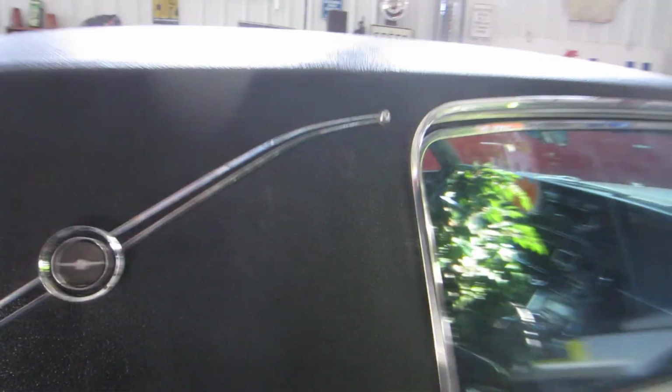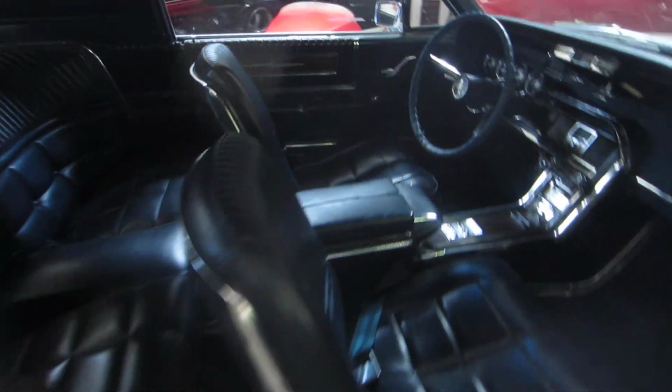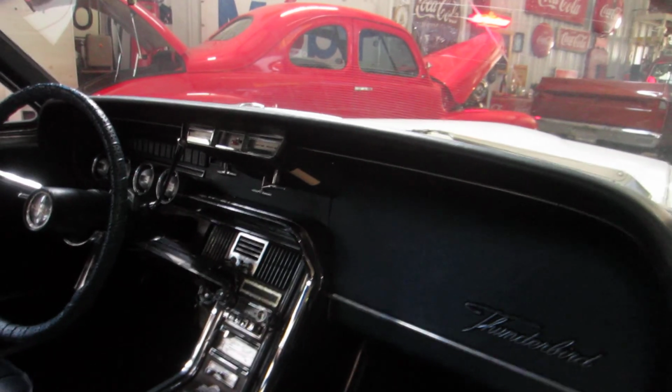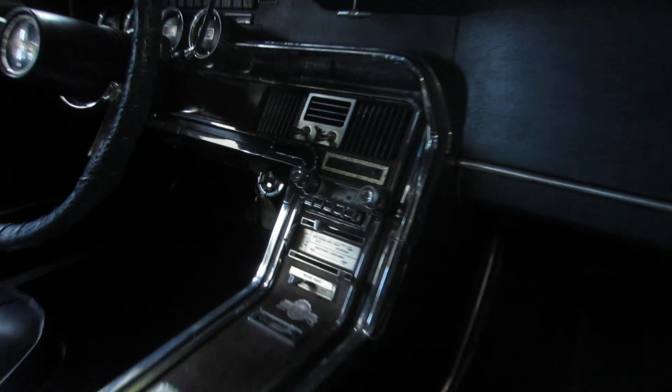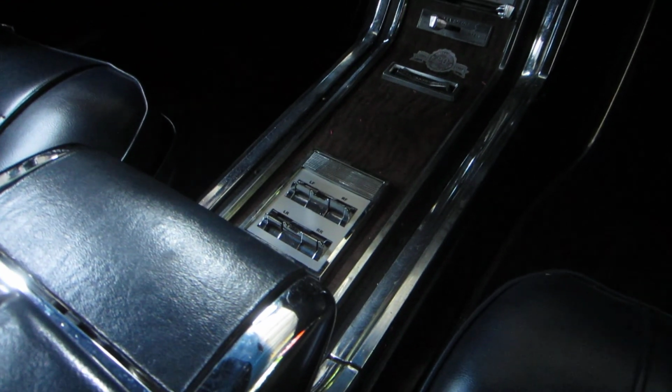The car drives outstanding. Let's go ahead and I'll show you some of the interior. The seats are absolutely beautiful. They're lush, very soft, supple. I believe in this year this is leather, I don't think it's vinyl. It's a little hard to tell, but they are in really good shape. It has its original stock radio and original floor mats. The appointments in this car are really neat. All the windows work too, and I'll show you that in a second. Even the little wing windows are powered. It has a power driver's seat.